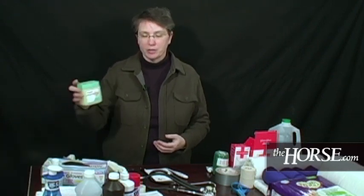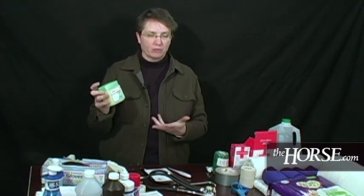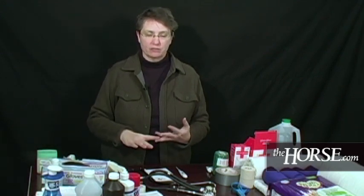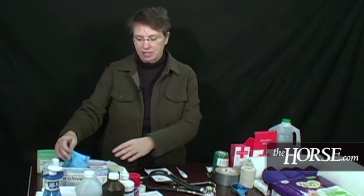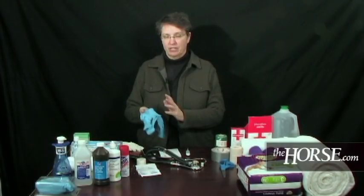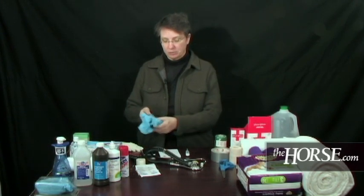But they're not good for things like chemicals, such as petroleum jelly that you might use, let's say, on a thermometer, or to prevent scalding on the skin underneath a draining wound that has a significant discharge to it. Anything that has a chemical, whether it's petroleum jelly or disinfectants, you're going to want to use a nitrile glove, which is made for better protection of your hands and skin from chemicals that you would use on an animal.